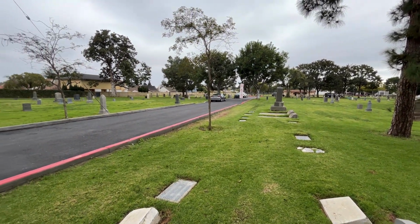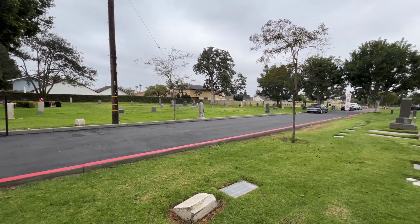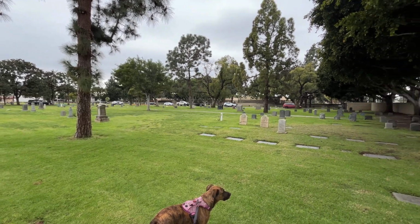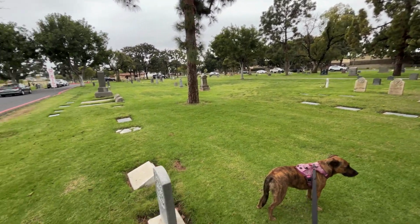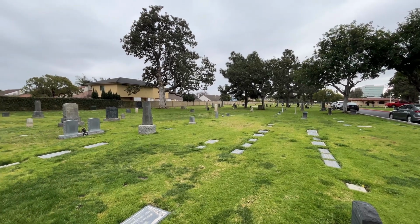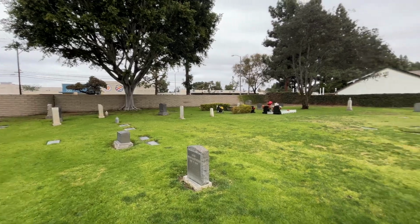This is one of the oldest cemeteries in Los Angeles County. This is Artesia Cemetery, which was founded back in 1875. They actually started interring people here back in the 1860s, but it didn't actually turn into a bona fide cemetery until 1875. This was one of the few cemeteries in the area that served basically Cerritos, Lakewood, Artesia, parts of Norwalk, parts of Long Beach, I believe. So this goes way back to the pioneer days. It's a nice little cemetery. It's actually 14 acres, so it's fairly good size.